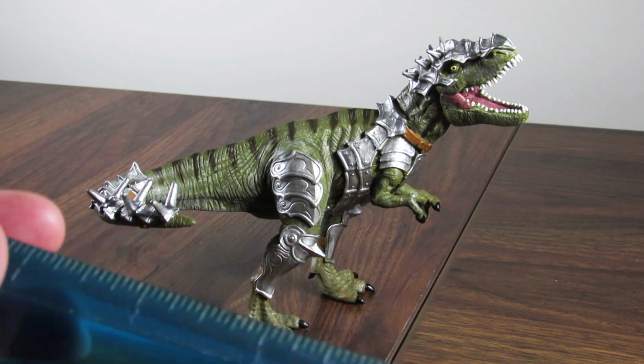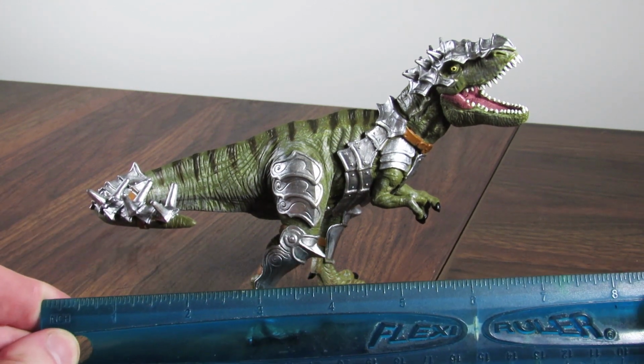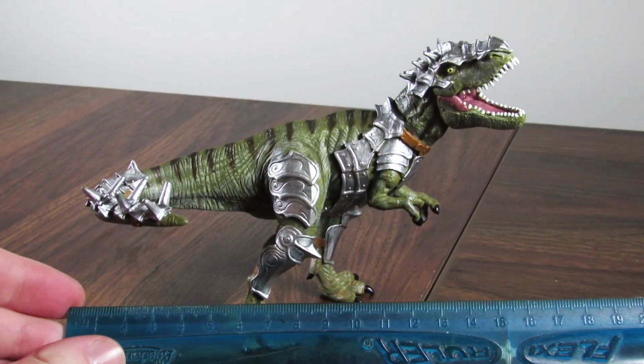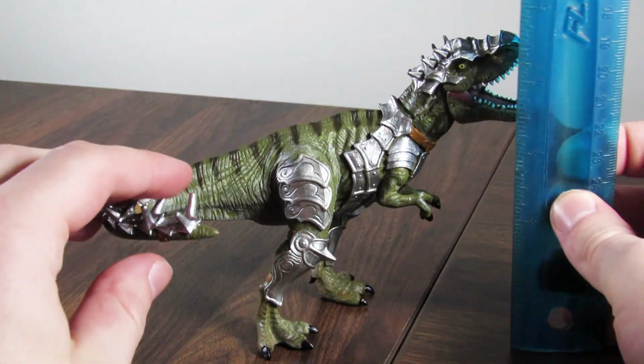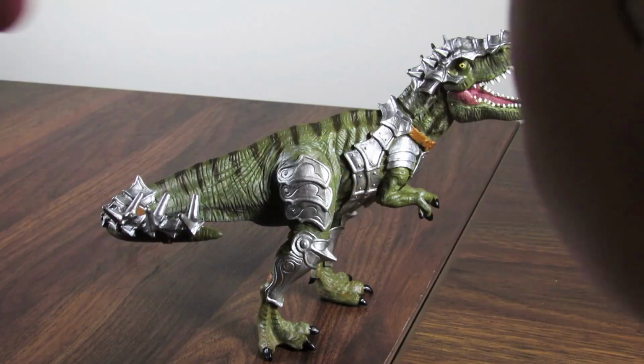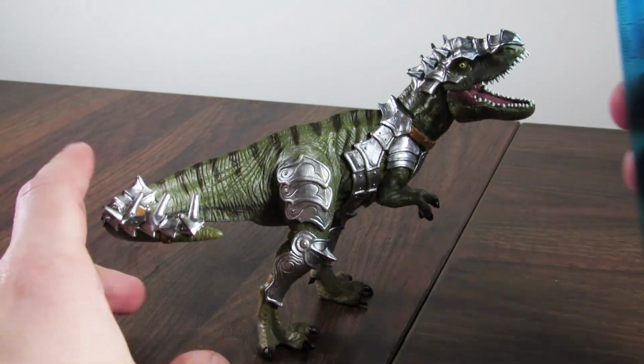Anyway, in case you're wondering how large this figure is, from the tip of the curve in the tail to the tip of the jaw, we are looking at about 7 inches, which is about 16 centimeters. And in terms of the height, the highest point, which is the top of the head, we're looking at about 4 3/4 inches, which is about 12 centimeters.